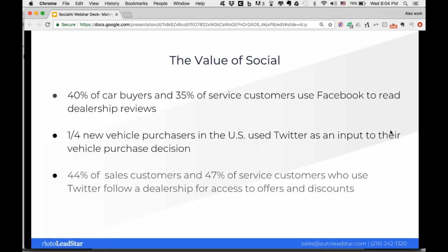To get started, let's first go over some basic stats about social to give some context to the product and how we really think about social here. First of all, 40% of car buyers and 35% of service customers are actually using Facebook to read dealership reviews. We all know how important dealership reviews are for the industry and really for every business. And people on Facebook are really using that platform to find the reviews they're looking for.